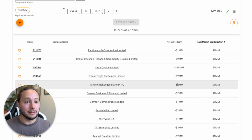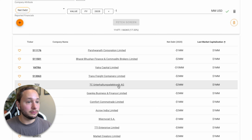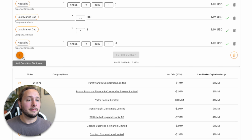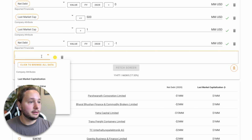So really my approach from here would just be to scroll down this list, and we can look at companies with the negative net debt balance greater than their market cap. So for instance, we have this Trans Freight Containers Limited company. We have TCU, which seems to be a German company. As you can tell, all of these tickers are in numbers, which means they are not listed in the United States. So for my purposes, I think I want to do a geography search.